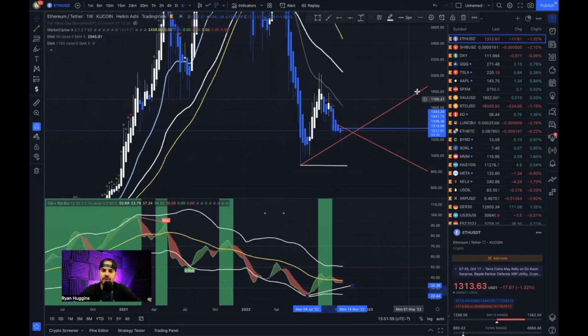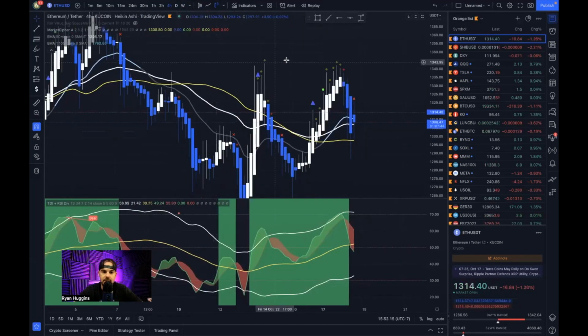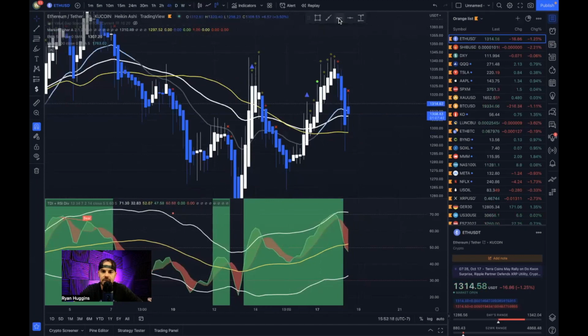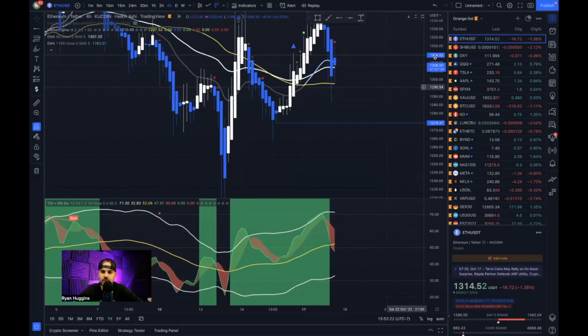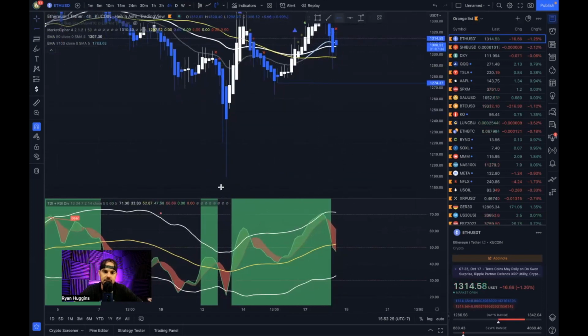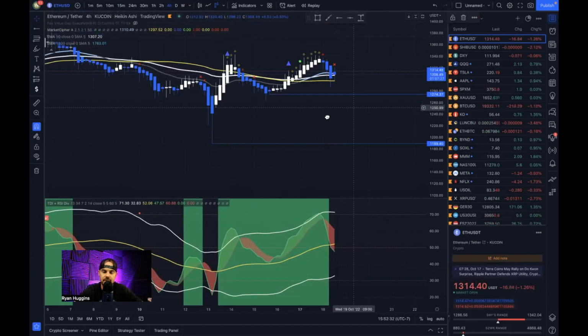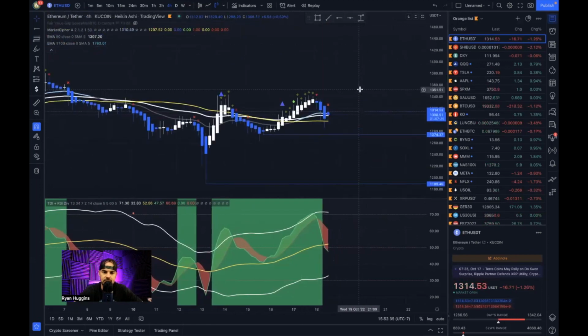And now we have bullish divergence for Ethereum. As we look at Ethereum, the support level is down here at $1,274. The next level of support is all the way down here at 1189. So these are the levels that it could likely break. Those are support levels to the downside.